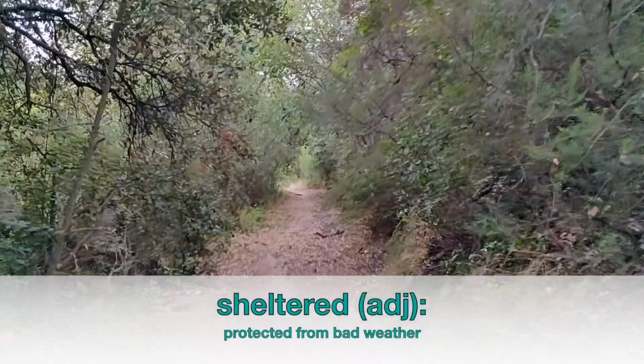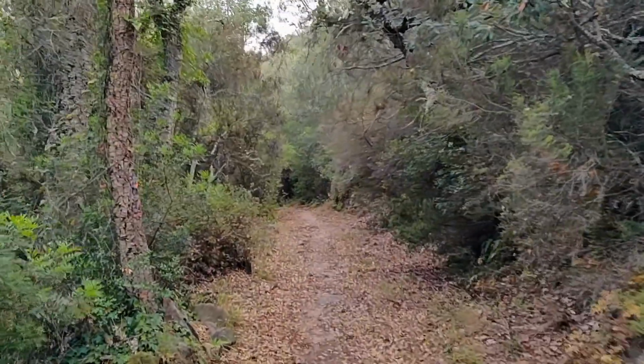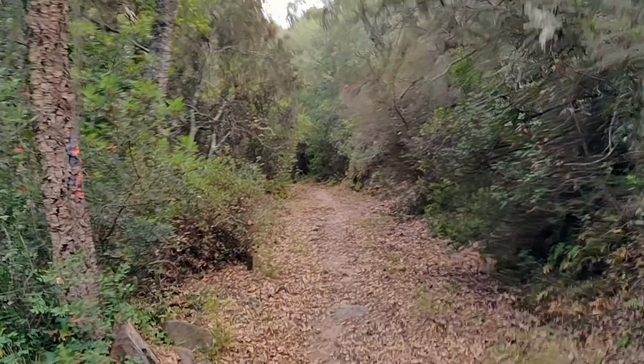But I'm sure if it was sunny, then it would feel very different. I love it that there's still so much green everywhere, despite there being so little rain in the area.